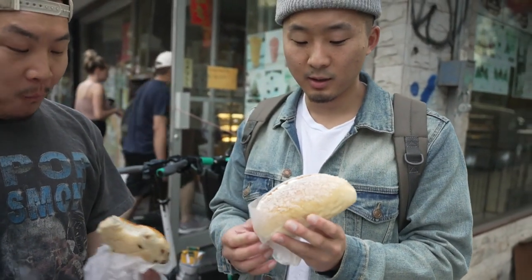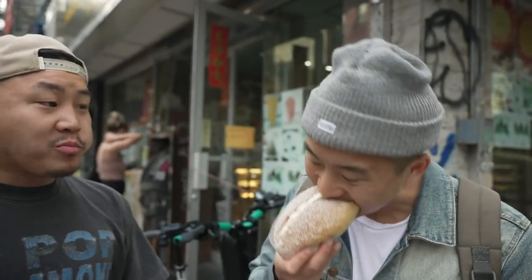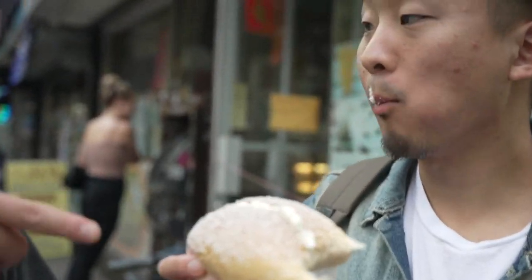Wow. All right, David, I have the classic creamy bun. As you can see, split down the middle. Mmm, that one's underrated. The sweet cream, really good.